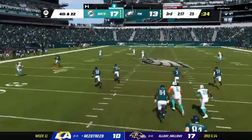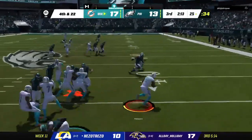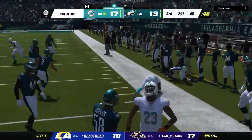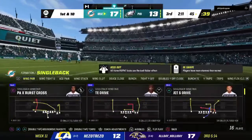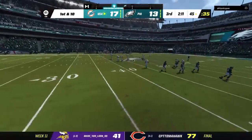This first punt, 48 yards. This one looks equally as good. On the return is Peterson. A nice work on the return as he gets about 15 yards back. And they will take over 1st and 10.